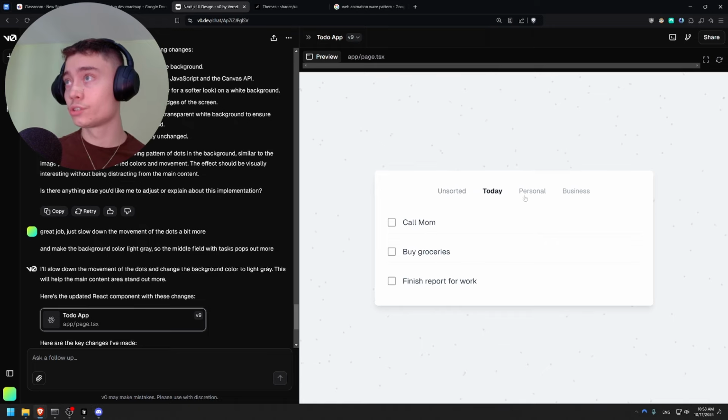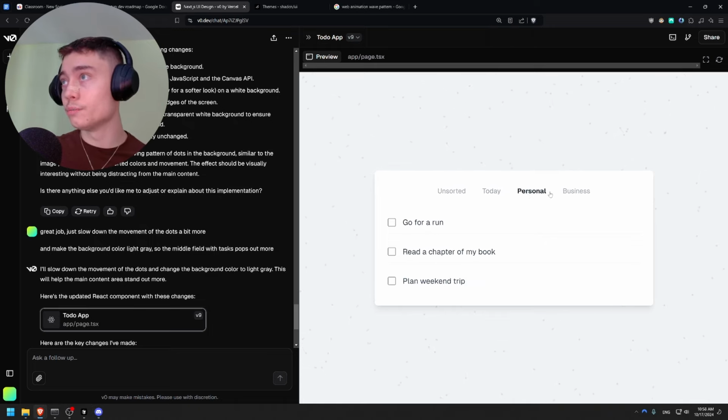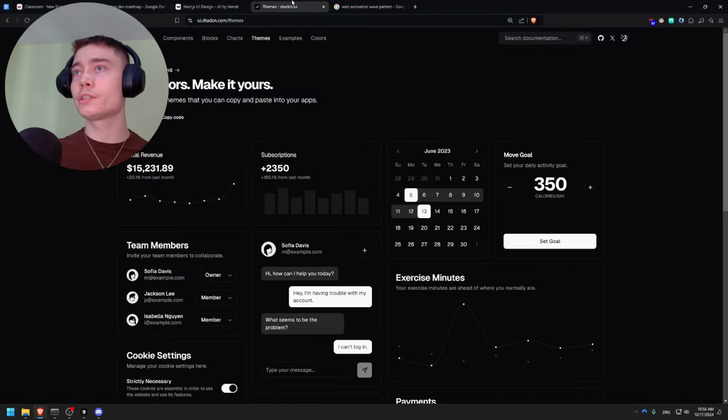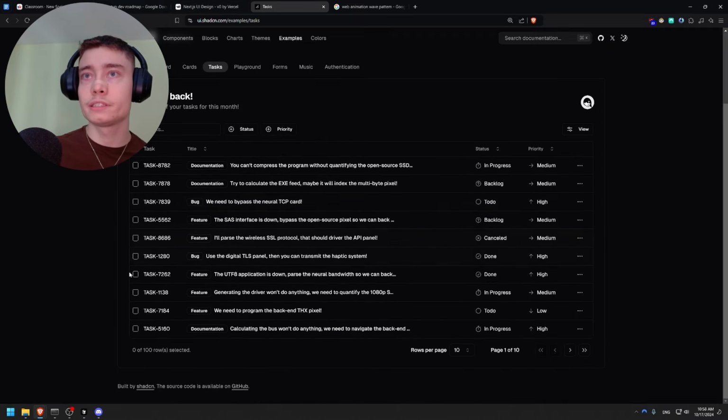Much better. Unsorted, today, business, personal. So I think we need to move these to the left and then add to the rest. Okay, so let's keep this super minimal. And let's add, okay, maybe we can add shadcn examples. Dashboard, tasks. Tasks are crazy. But I like the UI.